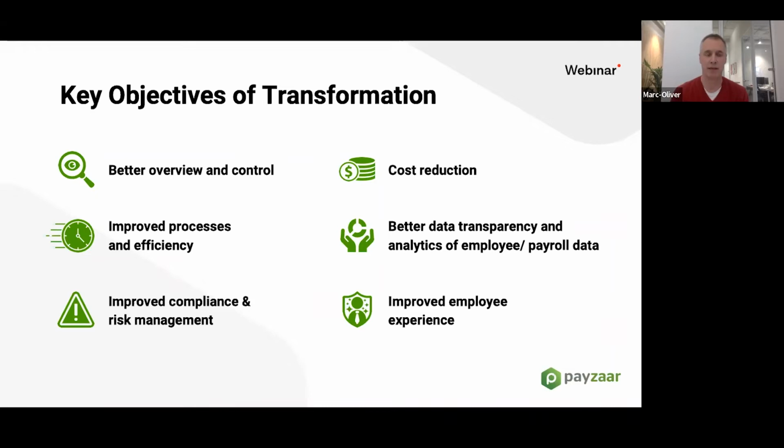That could be many different things. We see clients of all sizes and shapes that drive transformation for very different reasons. On this slide, we just list a few of the ones that we fairly frequently come across. It could be that as part of your payroll operations, you've grown, complexity has increased, you've added new countries, and now it's paramount for the organization to have better oversight and better control over what is happening across the payroll operations. It could be that there's a focus on driving efficiency across the organization. Your footprint in terms of the number of employees that you need to support, and the number of different jurisdictions that you're operating in, keeps growing.